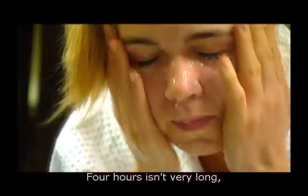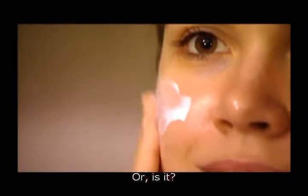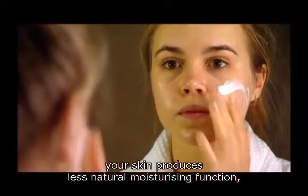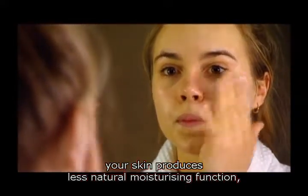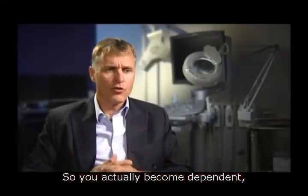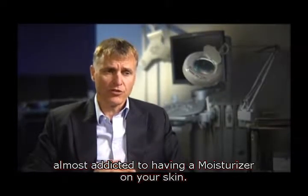4 hours isn't very long, but many of us are used to putting moisturiser on several times a day. That's okay, isn't it? Or is it? One of the difficulties is if you put a moisturiser on, your skin produces less natural moisturising factors. So it wears off more quickly. So what do you do? You put some more moisturiser on. So you actually become dependent, almost addicted to having a moisturiser on your skin.